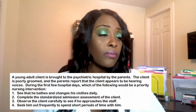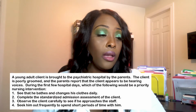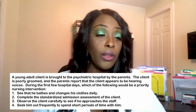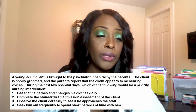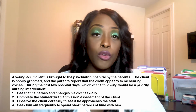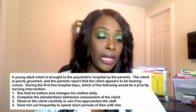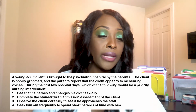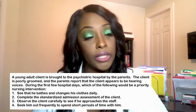Next question. A young client is brought to the psychiatric hospital by the parents. The client is poorly groomed, and the parents report that the client appears to be hearing voices. During the first few hospital days, which of the following would be a priority for the nursing intervention? 1, see that he bathes and changes his clothes daily. 2, complete the standardized admission assessment of the client. 3, observe the client carefully to see if he approaches the staff. Or 4, seek him out frequently and spend short periods of time with the client. And I'll give you a moment to think of your answer.